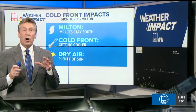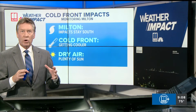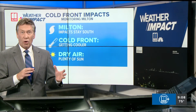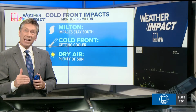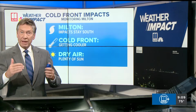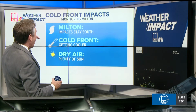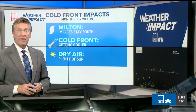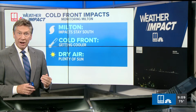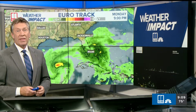And so even though we aren't going to have direct impacts from this storm here in the metro area or in North Georgia, it is going to stay mainly down to the south. And we can thank a cold front for that, and a big area of high pressure moving in. So as that front moves in, it's going to help to keep those impacts from Milton well down to the south of us. And that cold front is then going to bring us some cooler air, and it's going to reinforce the dry air that we have in place out there right now as well.